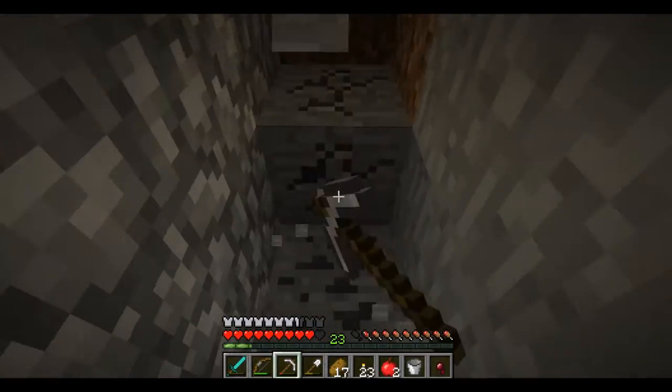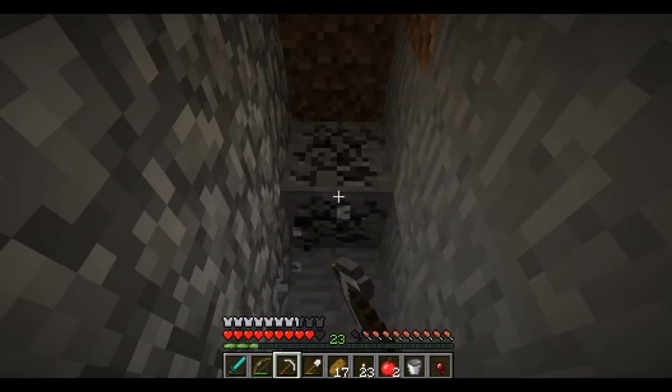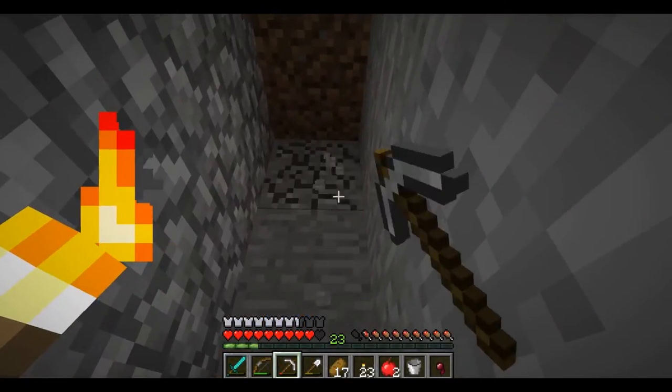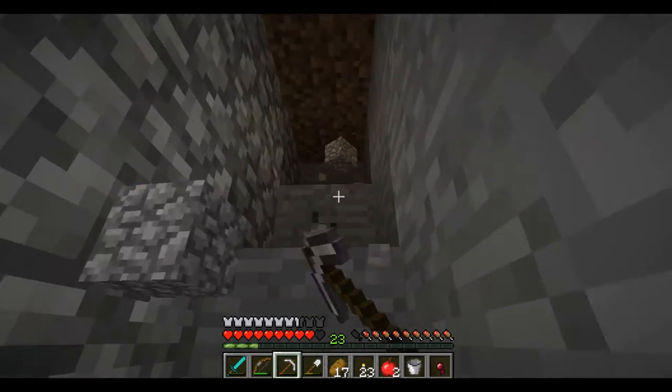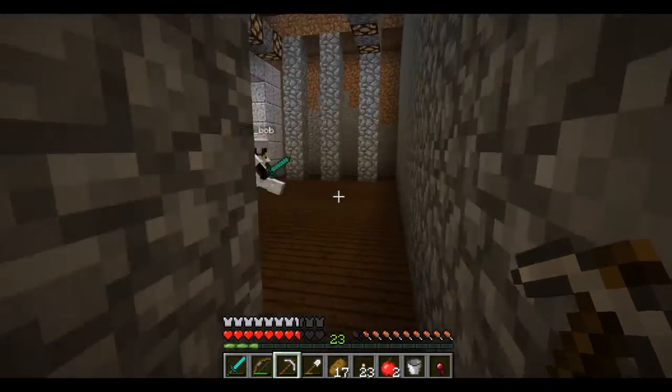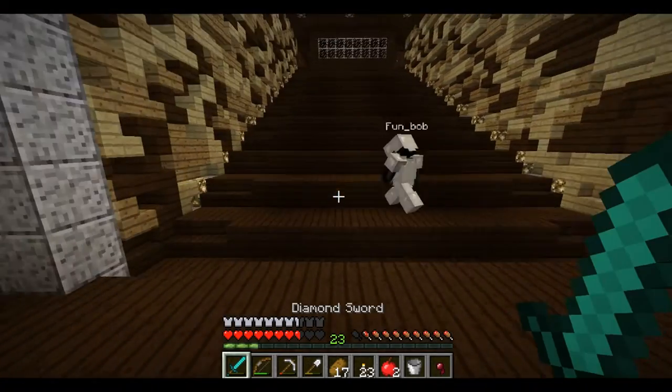Crash. Boom. And it gets oh, coal. I got some coal. Yay. Coal! Ow! I don't know how that happened. I think it's a zombie baker. Oh, I know exactly how it happened.